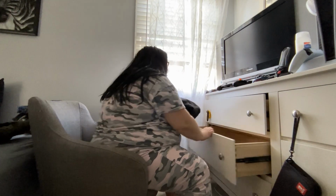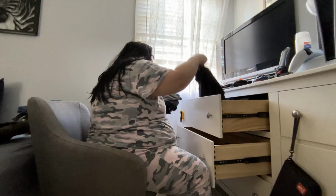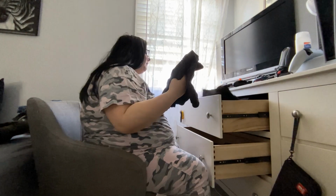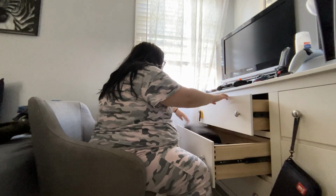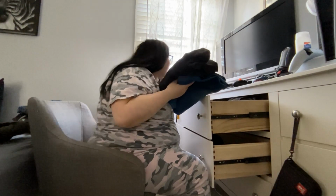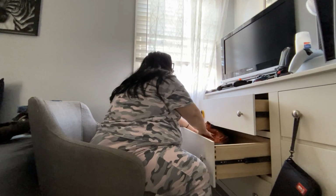We're gonna just move one by one down and then we're gonna move it to the bottom drawer because I don't need any of this stuff. I'm gonna keep some pants in here, like my lighter pants. But all the thick pants, like jeans, sweatpants, long pants, anything like that is getting moved to the bottom.